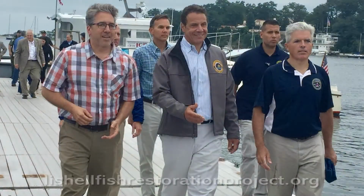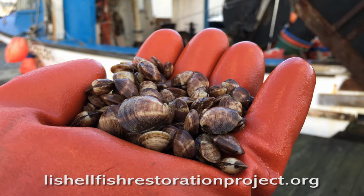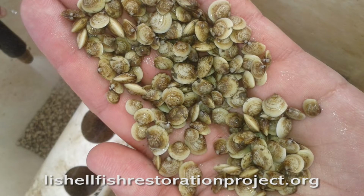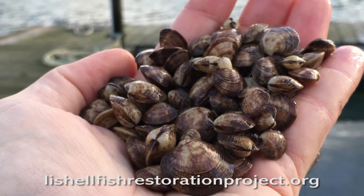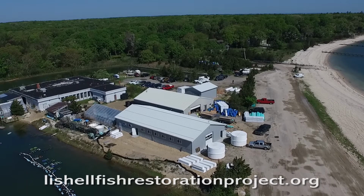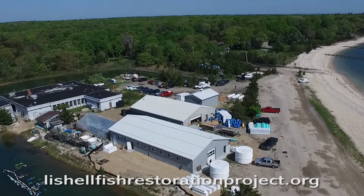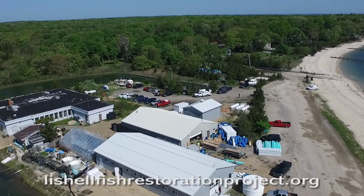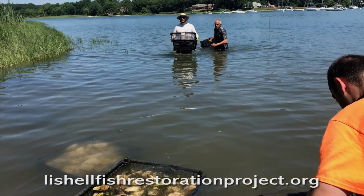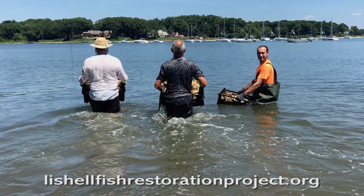In September of 2017, Governor Andrew Cuomo announced a $10.4 million effort to improve Long Island's water quality and bolster the economies and resiliencies of coastal communities by restoring native shellfish populations, creating the Long Island Shellfish Restoration Project. CCE Marine program was granted funds as a part of this effort to expand their existing public hatchery, establish numerous nursery sites, and plant shellfish at sanctuary sites throughout Long Island waters.